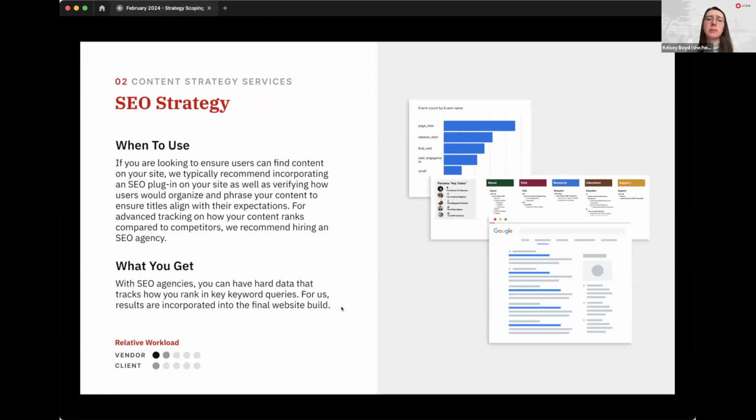So we typically recommend incorporating an SEO plugin on your site, from a development point of view but also from a strategic point of view, talking to users and really understanding how your audience would organize, phrase, and label your content, to ensure that as they search for certain topics, it aligns with their expectations and the way they're searching matches the labeling of the content itself.